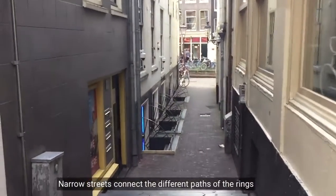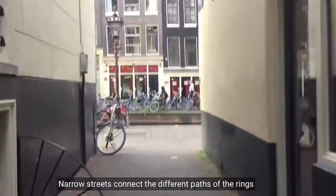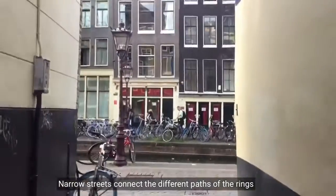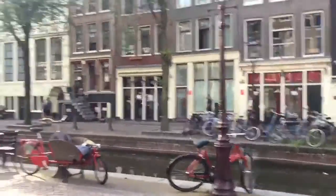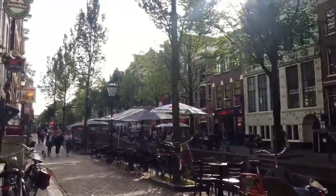The big canal streets are connected with small narrow streets, and this one in particular is the red light area, the most popular street of Amsterdam.